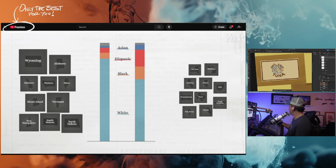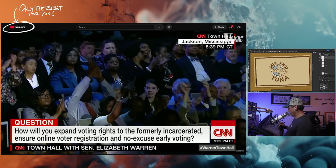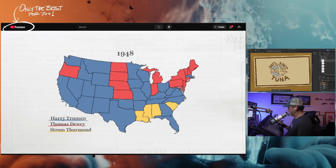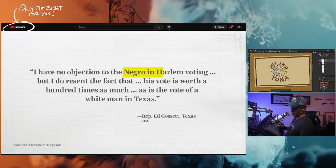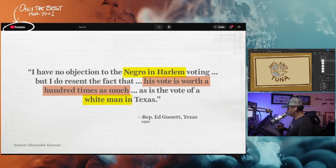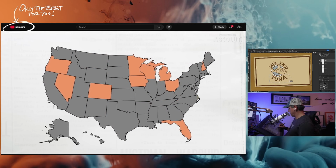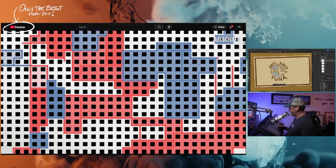And since it's currently Democrats that are primarily disadvantaged by the Electoral College, they're the ones leading the charge to replace it with a popular vote. Get rid of the Electoral College and everybody. But as politics have changed, the people most critical of the Electoral College have too. In the 1948 presidential election, New York ended up being the major swing state. A congressman from Texas said, "I have no objection to the Negro in Harlem voting, but I do resent the fact that his vote is worth 100 times as much as the vote of a white man in Texas." Swing states change. What doesn't is that the Electoral College gives certain people more power to pick the president. And its biggest defenders have always been those who benefit the most from it.